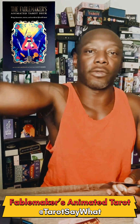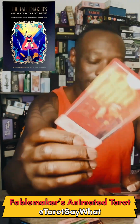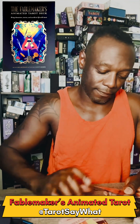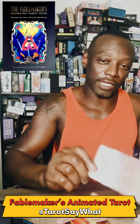Put this light back on. There we go. This 8 of Wands. 9 of Wands. Check that out. 10 of Wands. So our Page of Wands coming back up. Our Knight of Wands. Queen of Wands. And the King of Wands.